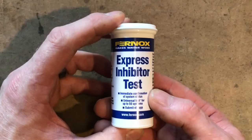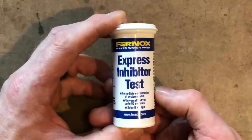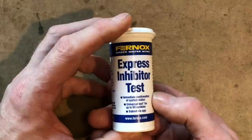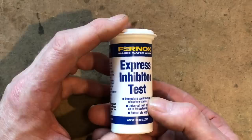It's the Fernox Express Inhibitor Test Kit, product number 62514. It's a test to see if your central heating system has got any inhibitor in it. It will test all Fernox products, but it will also test molybdate-based inhibitors. I think that's how you say it anyway. It's easy and unobtrusive to use, a quick and simple test method to establish the presence of the inhibitor within the heating system. So we're testing the concentration of this inhibitor, and it allows compliance with BS7593-2019, the benchmark scheme, and it may also be required by the manufacturers.